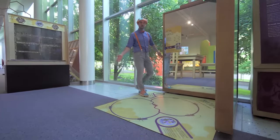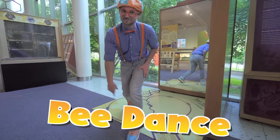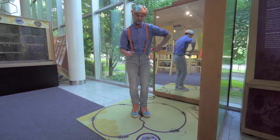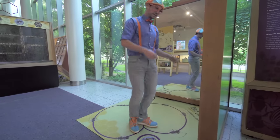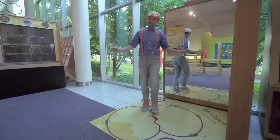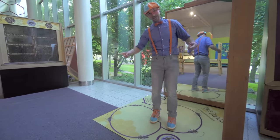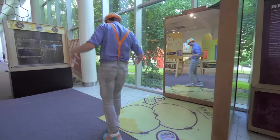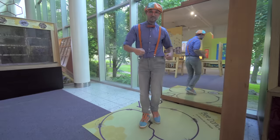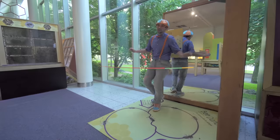This is the spot where you can do the bee dance. Are you ready to learn the bee dance? I'll teach you. Okay, in the middle here, you go and do a little wiggle. Then you go this way, flap your wings. Yep, because we want to make some honey. Middle, wiggle, wiggle, wiggle. And then go this way, flap your wings. And then since you're back in the middle, you wiggle, wiggle, wiggle, and go this way. And then you keep doing it until you're really tired.